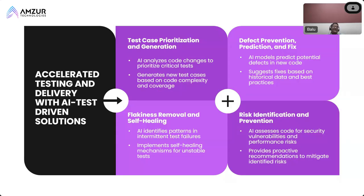Talking about defect prevention, prediction and fix, delivering high quality software requires a constant battle against defects. Now, these defects and bugs can end up causing lots of issues in production. Thereby, you need to go back and understand the root cause analysis, spending lots of time on this. Now, how is AI going to change the game?